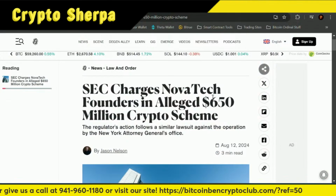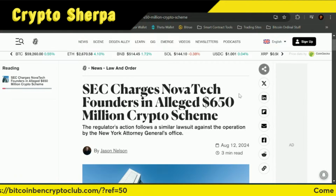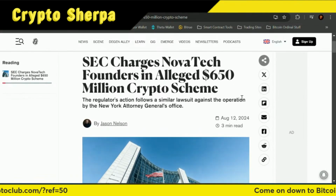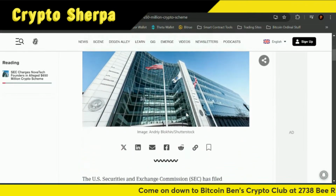Next up, another SEC lawsuit. We just finished the Ripple case with them, and they only had to pay $125 million. Well, looks like they're at it again. This article is coming from Decrypt: the SEC charges Novatech founders in an alleged $650 million crypto scheme. The regulator's action follows a similar lawsuit against the operation by the New York Attorney General's office. So let's hear about this.